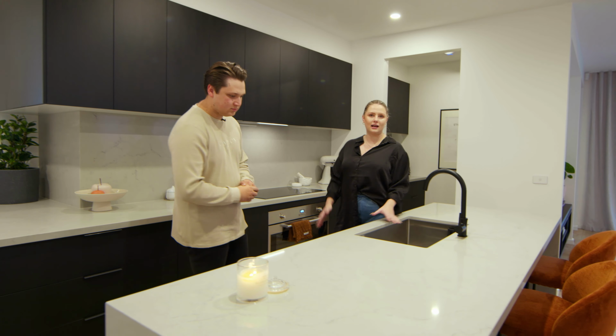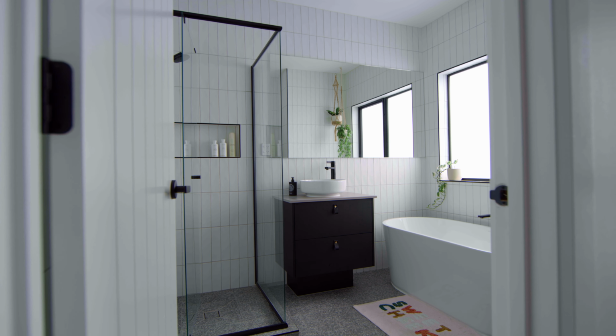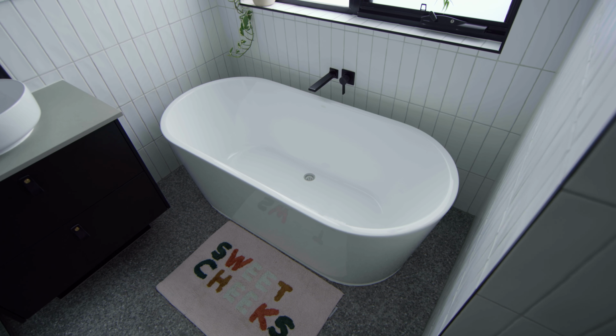The bedrooms being separate to the master bedroom was something that was really important to us. If we have people staying over, sometimes people might want to go to bed a little bit earlier than the rest. So the main bathroom is pretty much a replica of our ensuite in terms of the fittings and fixtures. This bathroom does come with the addition of a freestanding bath, which is very nice in the middle of winter.